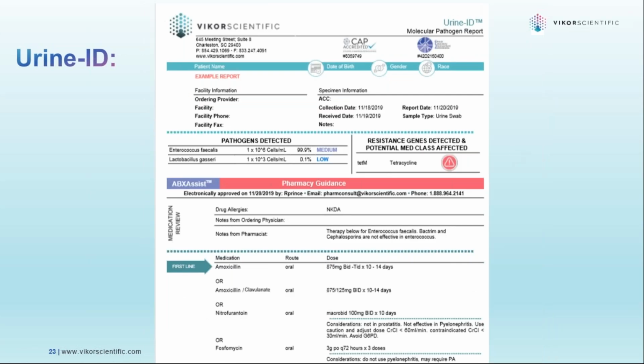Here's an example of our urine ID report. You'll see this one was E. coli, lactobacillus. This had a resistance gene, and then our pharmacy guidance is actually on the report. So first line treatments, and then we typically offer 4 different treatment options for each one based on the pathogens detected, which is very helpful for providers. Obviously, we're not trying to tell anybody how to treat, but these are just pharmacy guidance options because we are fully integrated with the Sanford Guide, one of the first companies to be fully electronically integrated with the Sanford Guide.